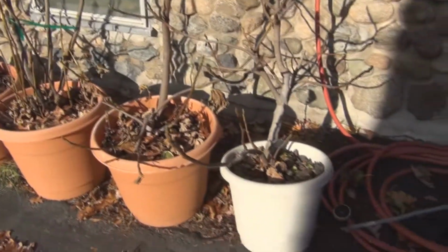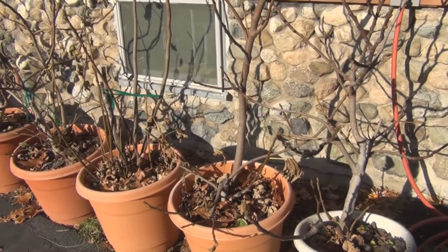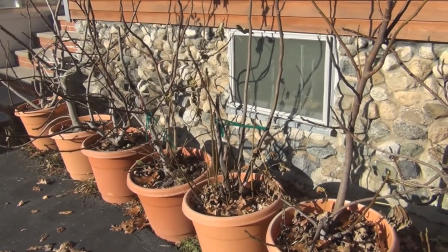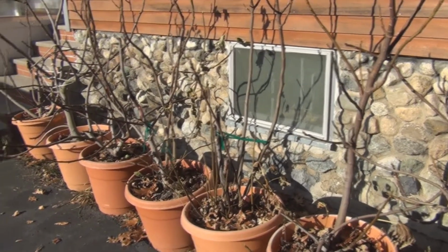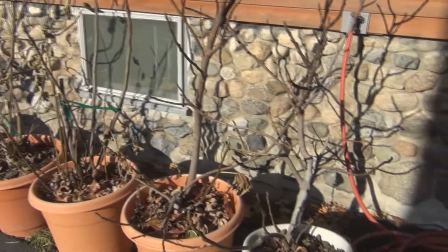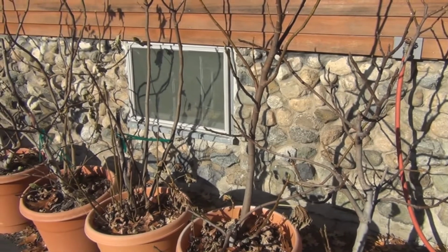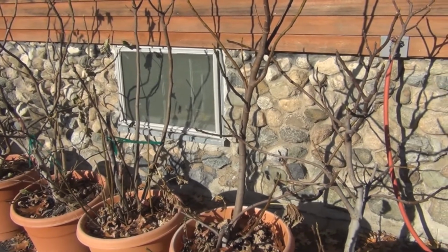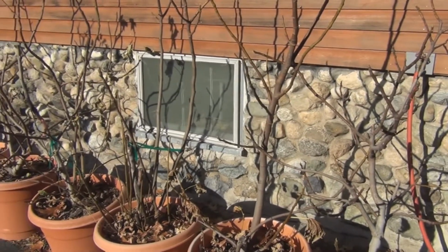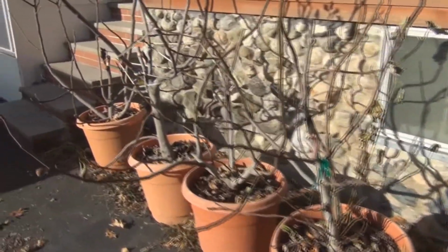But I wanted to point out these figs here, which I've had for I think 5 years now. These figs here were a learning experience. I ordered them online, and I guess the place I ordered them from didn't have a handle on what the varieties actually were. But I think they are all different. I'm pretty sure they are. But this year, I sort of narrowed a couple of the varieties down.